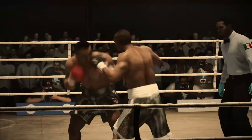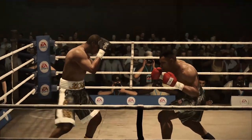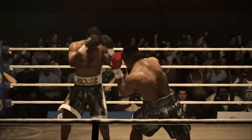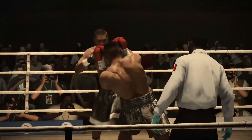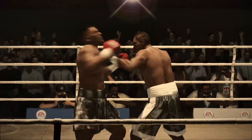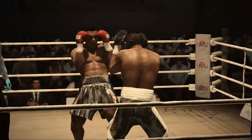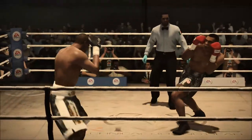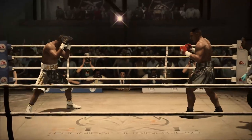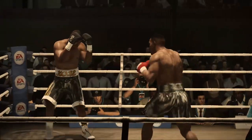Good jab by Nichols. Able to block that away. It was targeted for his head. Good return fire that time. A little give and take, and here comes the left hand. Needs to improve that accuracy. Missed with the headshot. There's that overhand right. Little head hunting with the left. Nice block by Mike Tyson.